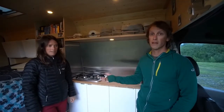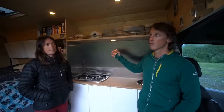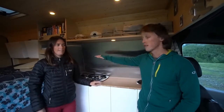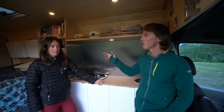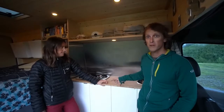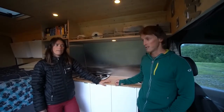You've got no bare metal anywhere. The foam is straight on the metal and sealed to it, and so we don't get any condensation in the van anywhere. We're careful to put lids on our pots and so forth when we're cooking. We cook with just the skylight open a crack, and it's fine. We have no issues. It's always been really dry, no moisture. We would really encourage people to have their van insulated.